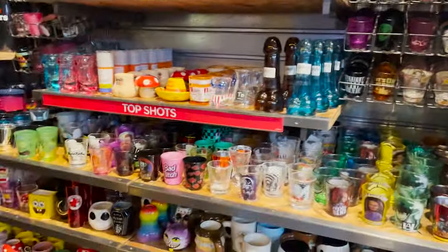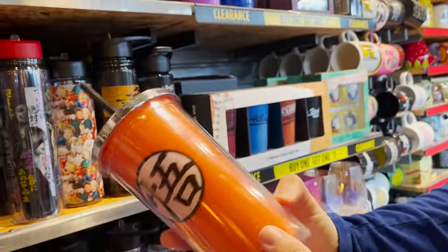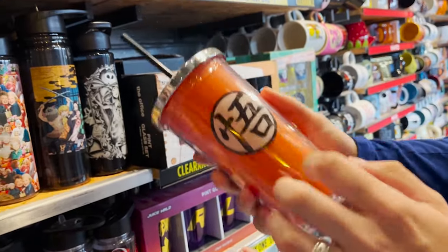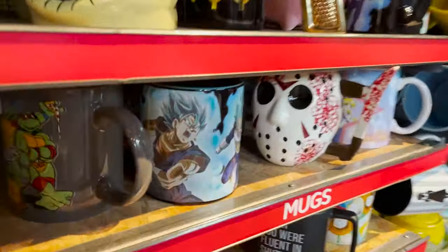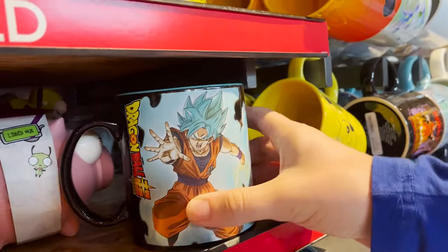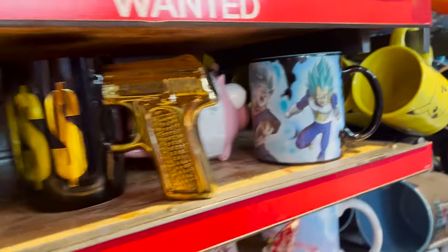Anything else? Nothing else, Dragon Ball? Oh, let me see. Oh, that's cool. It's cool, but the symbol, yeah. I like the Goku picture, but the symbols, every single time. Oh, this one. It's a mug. Oh, is that the same one? Oh, there's Goku on it. Yeah, it is the same one.